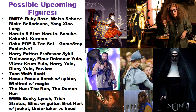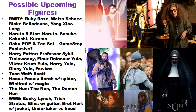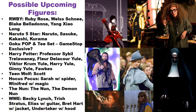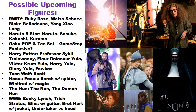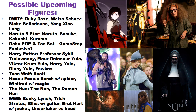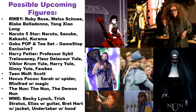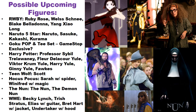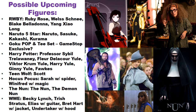So if you're a fan of the series, I'm sure you're familiar with the characters that are listed here. Also, Naruto seems to be getting a 5-star set, which would not surprise me at all. I could definitely see that happening. You see that it will include the 4 characters listed here.